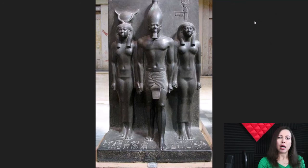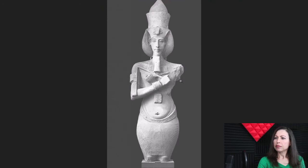Here's another one. I'm not sure if this is Akhenaten or this is Menkaure. Very feminine looking, don't you think? Nice wide hips, curvy, and feminine, long feminine face too. If you look at the lips here, the eyes and the nose.